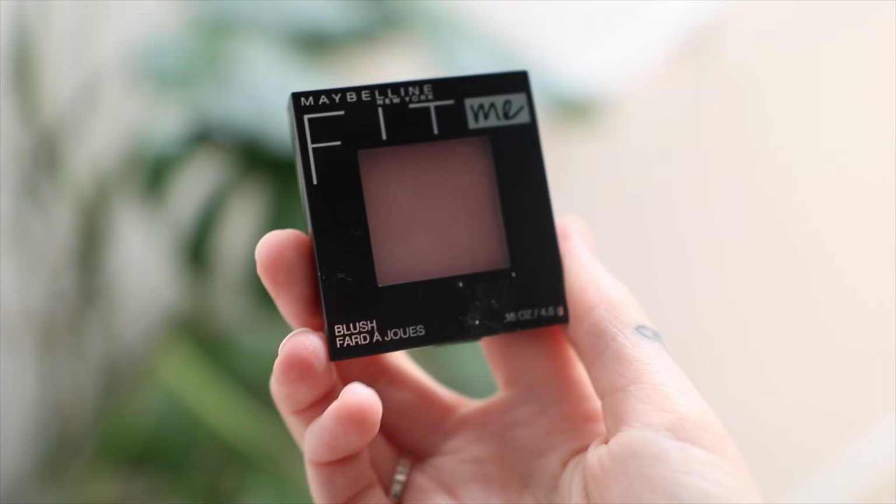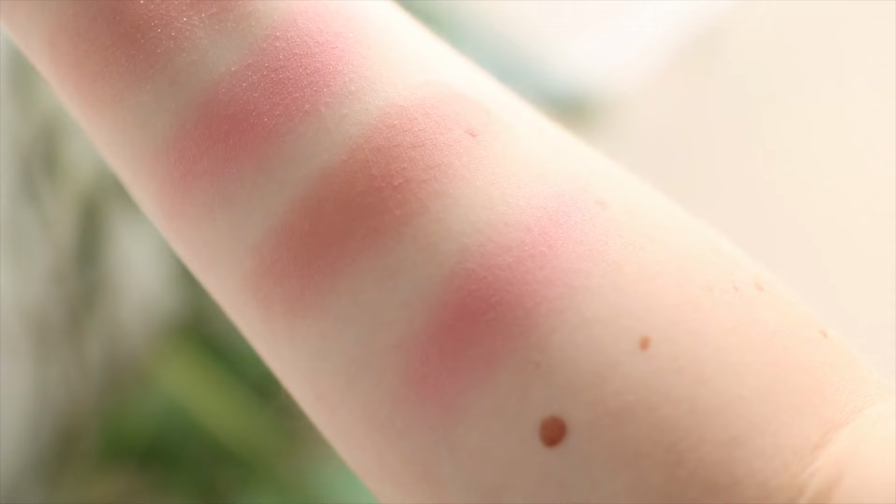Next, we have Maybelline Fit Me Blush. This also seems like a classic, but I've never tried it. This is the shade Mauve, which looks really pretty. Honestly, looks like one of my favorite shades that we've tried yet. This looks like it ranges from $6 to $7, $5.99 at Target, $7.49 at Ulta. But let's try this out. The packaging is quite thin and small, but you know.